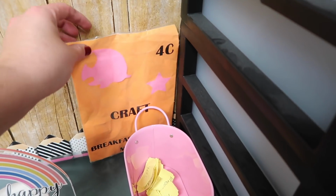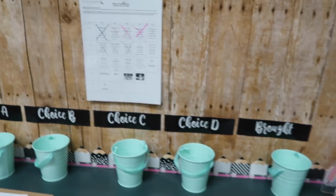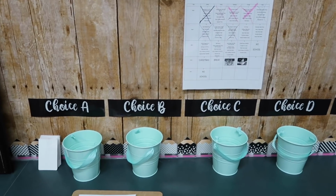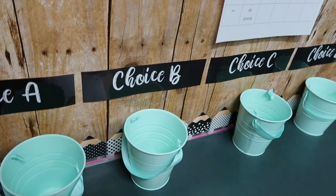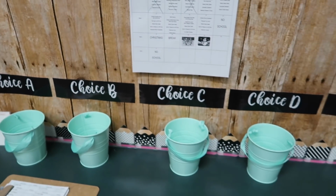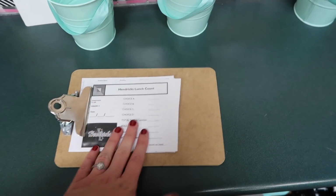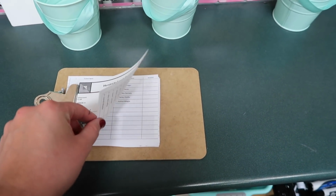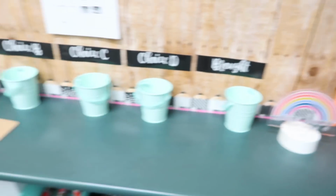This is just something for our breakfast and lunch count. I have this little cute sign that says choose happy. Over here is our lunch count. So they will come in each morning. These are normally laying right here, but I picked them up because it has my students' faces on them. They come in, they look at what's for lunch, and then they will put their card in choice A if they want it, choice B, choice C, choice D, or if they brought their lunch, they will put it in brought. And over here, the person who is my job person for the week will take the lunch count in the morning, put this little slip in this orange thing, and put it out in the hall for the lunch ladies to come around and get.